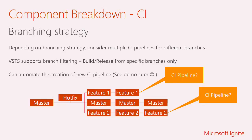Okay, so CI, continuous integration, just starting off on this. First off, branching strategy. Everybody's got one, or at least should have one. It's something you need to consider as part of your CI pipeline.